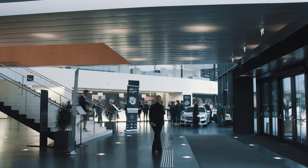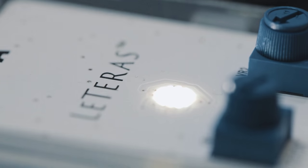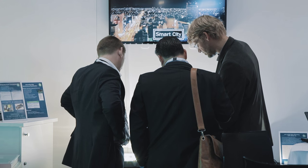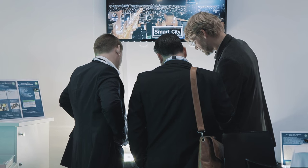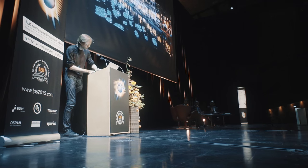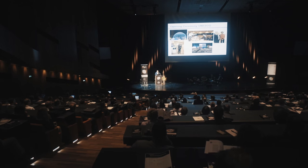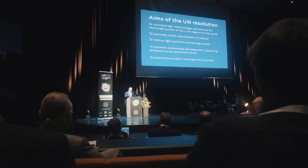LED Professional Symposium and Exhibition in Bregenz, Austria is the international meeting point where 1,400 experts from the lighting industry come face to face with these trends. What the lighting industry needs now is to take a big leap forward. I'm already thinking about bioluminescent light sources or the application of flexible OLEDs and things like that. In three keynotes, current LED lighting trends and technologies were presented.